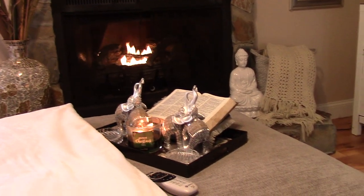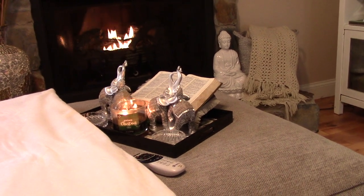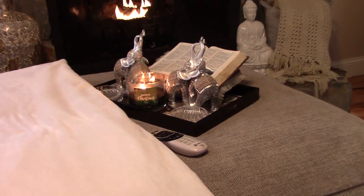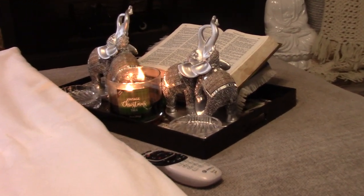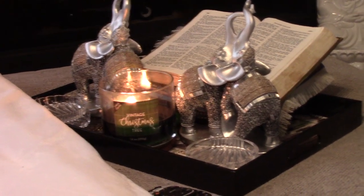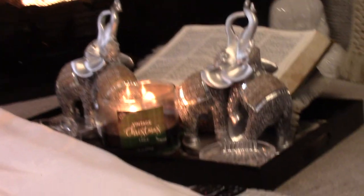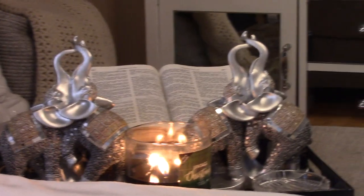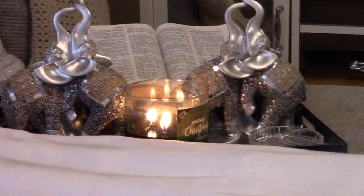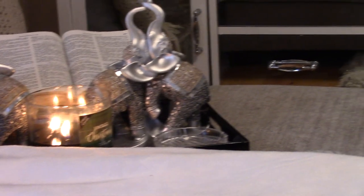And then on the ottoman here, I placed the ottoman right in front of the fireplace just to give it a little ambiance. And then I have this tray here, and I just put some decor on it. And of course I have the Bible there in my cover. It's really a nice, warm, welcoming feeling. It gives me that comfort that I'm looking for at the end of a stressful day. Or, like I said, me and the kids can just come in here and chill and watch television and just get under the covers and have a cozy, cozy day.